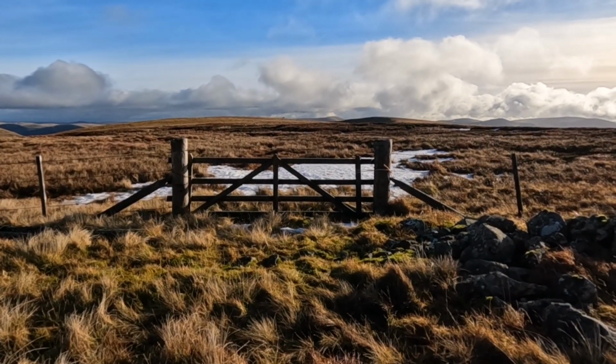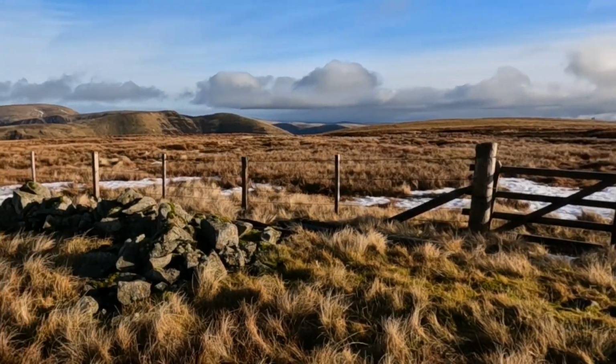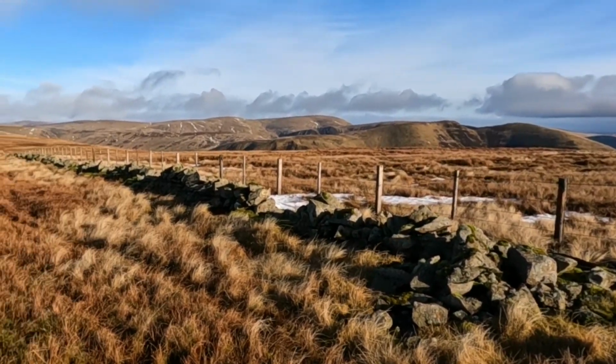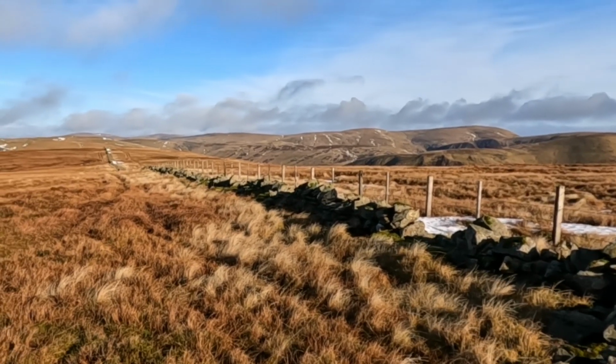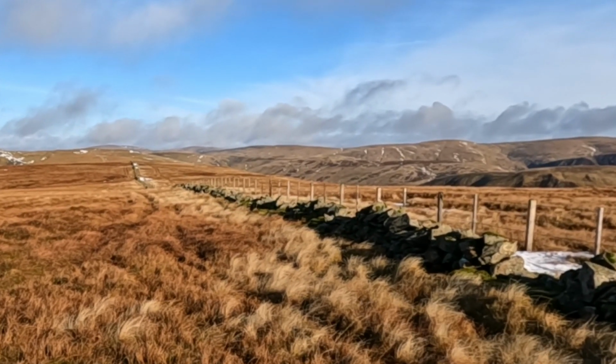That's the gate Billy jumped before, but we're not going to go back over it. We're going to keep following the fence and the broken wall, the quad bike track, a little bit further down the hill, and it'll meet up a little bit further along the ridge.